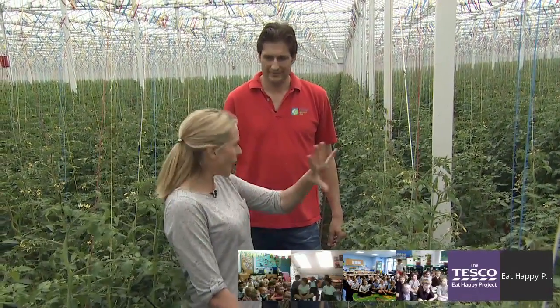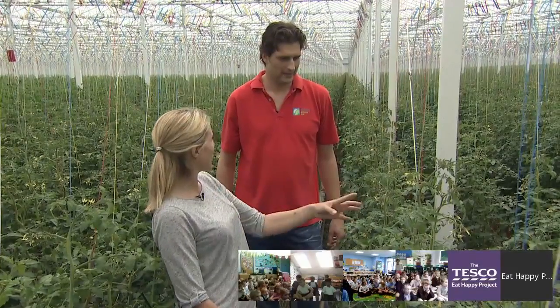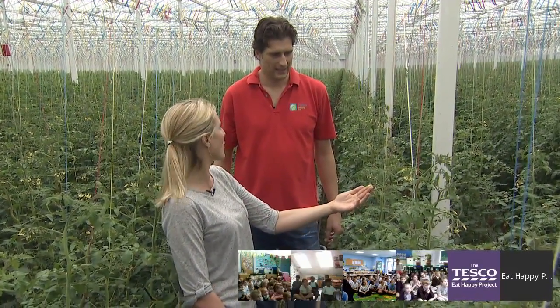Wow, so this is why these bumblebees that we can see flying around, you may not be able to see them, children, but there are quite a few bumblebees buzzing around up here. And so they go over to the flower. They're attracted by yellow, aren't they, Gert? So they sit on the flower, pollinate them, and then this will be a tomato.